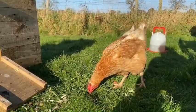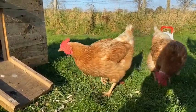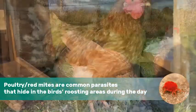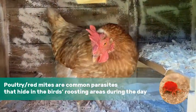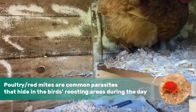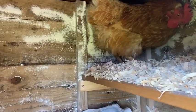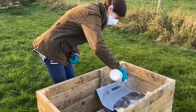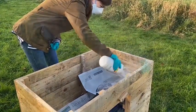Everybody wants their chickens to be happy and healthy. The poultry mites feed on the chickens as they are resting, causing agitation and distress to the birds. This weakens the birds, aggravates them, and reduces egg production. Poultry mites are easy to prevent and to treat.